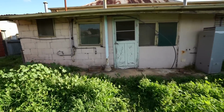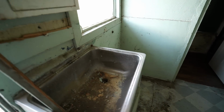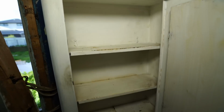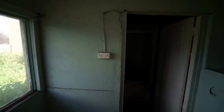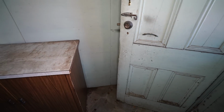Alright, we'll go into this side. Look at the old retro. Now this is just your mudroom area. But you've still got a cool little cabinet, a bathroom cabinet there. What's in it? No, it's all empty. So retro. See this side, number 2. Unit number 2. Now check out this old bathroom.